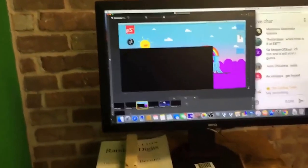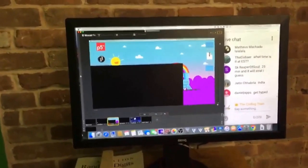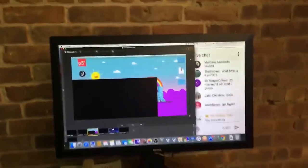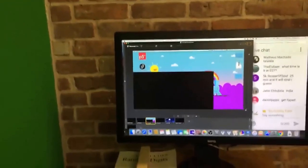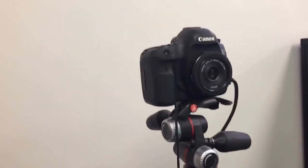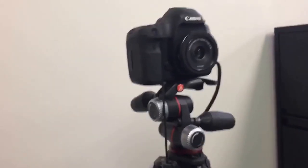Okay, this is my monitor that I look at to the side. There's my random digits book with a train whistle. And you'll notice there's a big black square there. So why is there a big black square? It's because that is the rectangle, so to speak, that is the place for the image that this camera sees.